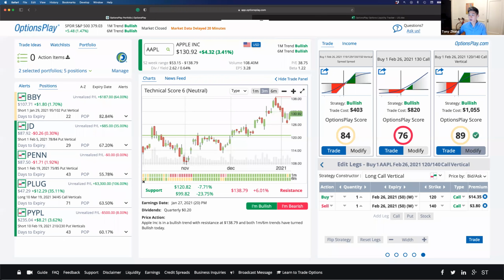Greg is saying, hi Tony, your OptionsPlay app has an Excel tab for credit spreads, but no equivalent for debit spreads. Am I missing something? You're not missing something, Greg. The reason that we have a credit spread is because credit spreads are very forgiving. You don't have to have a strong directional view to sell a credit spread. As long as you have a loose bullish or bearish view and you can find a credit spread with very high credit, that is worth trading. But with a debit spread, you need to have a stock that you think is going to make a big move. And that's much harder to find.